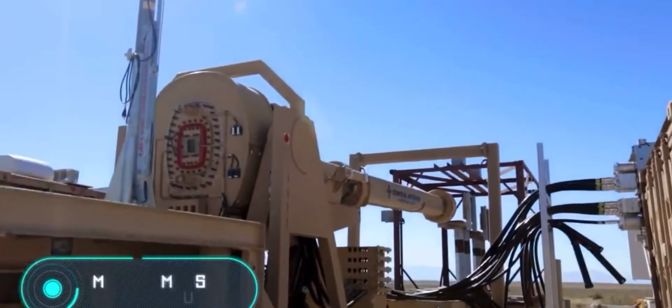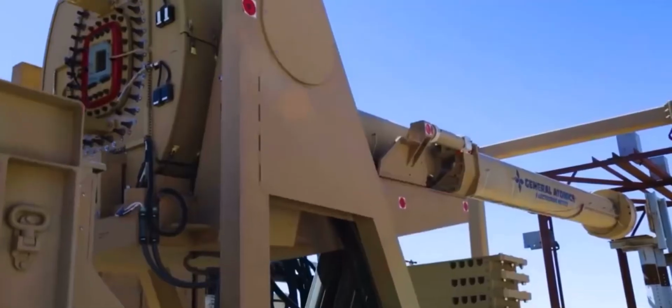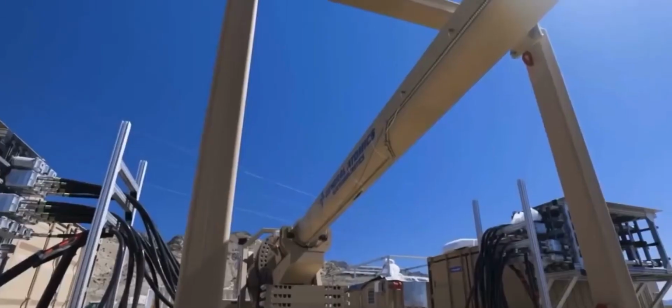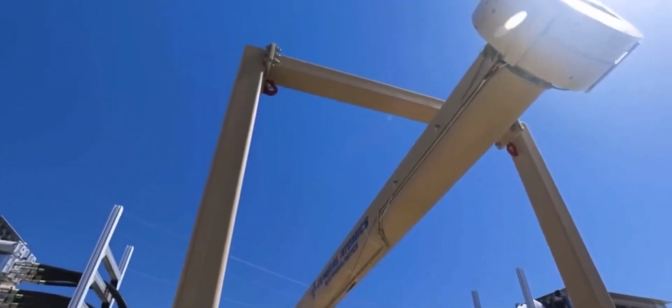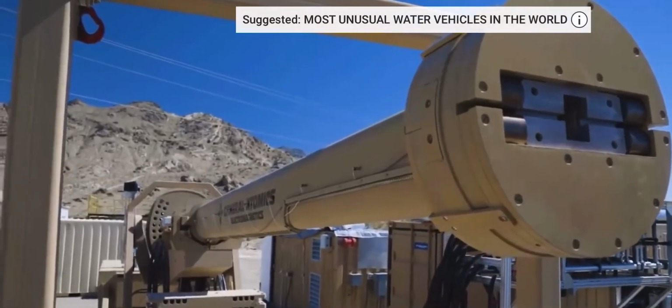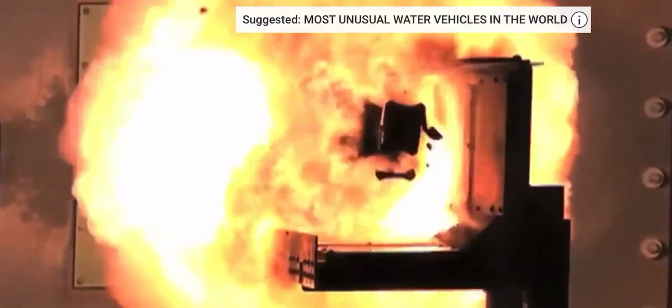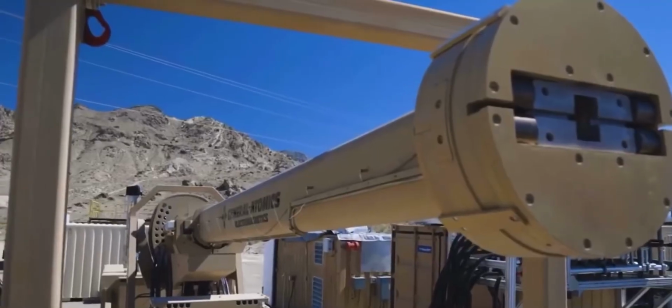Multi-mission railgun. The last and most amazing military invention we'll show you is a weapon of the future. A few years ago, the American company General Atomics finally finished assembling and testing a multi-purpose compact railgun. In the future, it will be used by the Navy. Engineers are offering several modifications to eliminate different targets, regardless of their difficulty level.